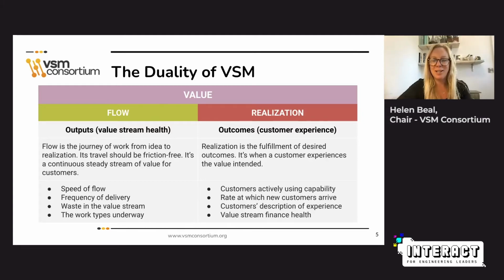So that's all great, but how do we know that the customer experience is actually optimal and that they're finding what you're giving them useful, that they're having an anticipated outcome? Well, this is about the fulfillment of your desired outcomes. So here we need to know things about whether customers are actively using the capability that you've provided them with. We need to know things about like how often you're getting new customers, how they describe their experience, and importantly, how financially healthy your value stream is.